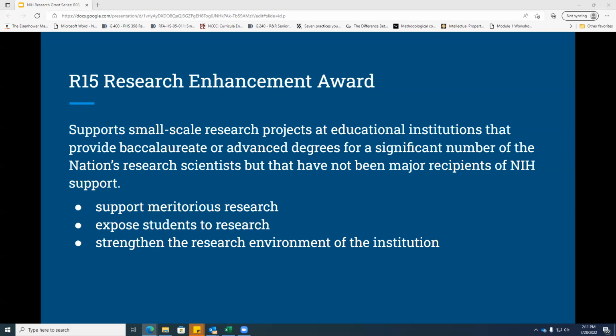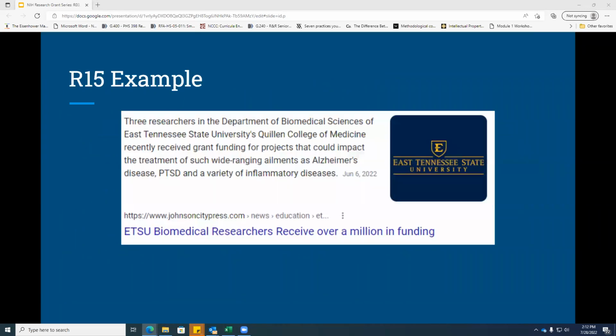The purpose of the R15 is to support research in places that don't often receive NIH funding. Good research is happening all over the world, and NIH would like to be a part of it. Even more important is the element of the future. A student's first time in an R15 funded laboratory may inspire them to pursue research as a career. And if it weren't for the R15 award, that realization wouldn't have occurred, and that's an immeasurable loss.